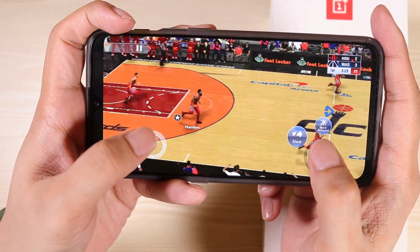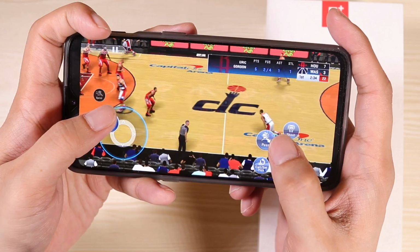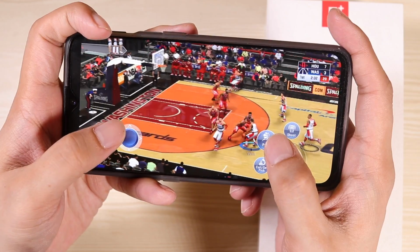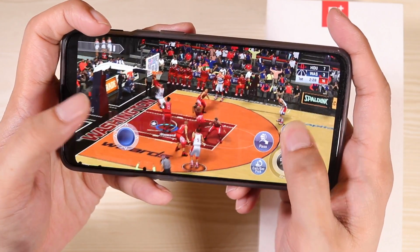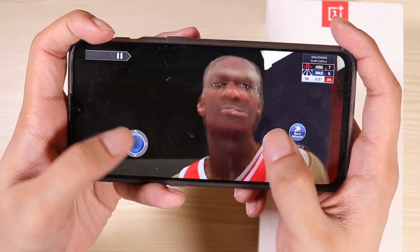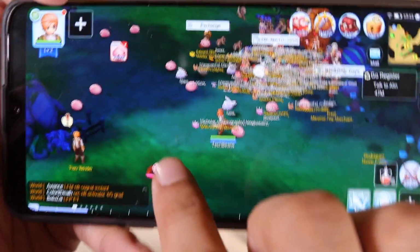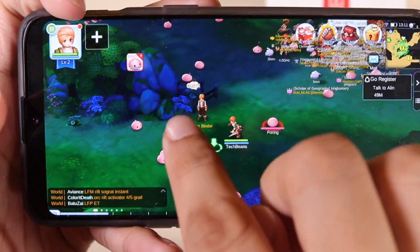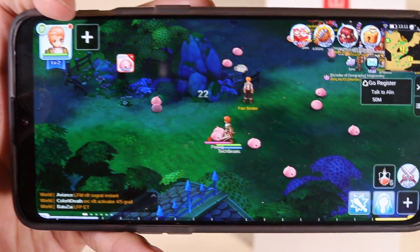Now if these cons are okay for you, the 6T delivers pretty much the same speed as the 6. Same back design and camera. The only significant improvements are the battery, which is 400 milliamperes more. The display is now teardrop design, which is a far better notch design than the usual iPhone X one. And they also have the in-display fingerprint scanner, which is fast and adds a level of innovation to the OnePlus 6T. And finally, the storage now starts at the 128GB ROM.